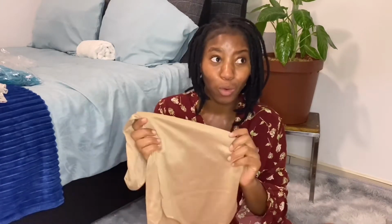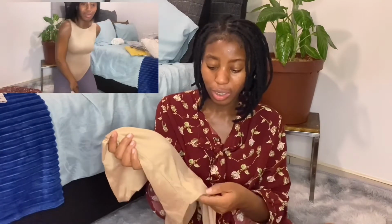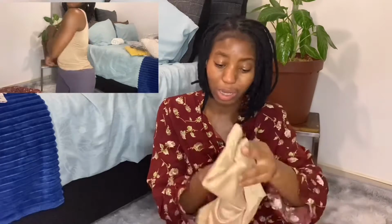This one, I love the material. However, I'm not sure, but it's very nice. You don't need a bra with this one. With this, you don't need a bra. So I love it.